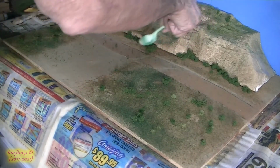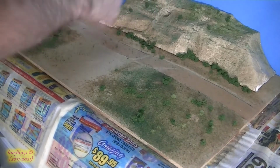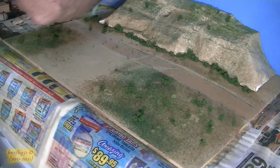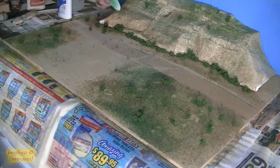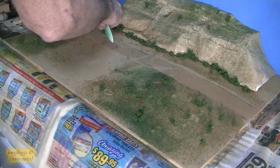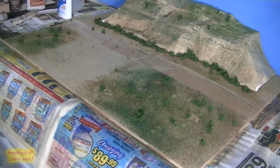This stuff is all clumped together. Wow. Come on. Wake up. There we go. Alright, I think that's going to be good enough for this. Move around the corner here. It's got static electricity in it or something. It's moving on its own. Yeah, alright. Cover up that white spot right there that I missed when I was painting. There you go. Alright. I think that'll look pretty good.